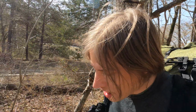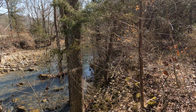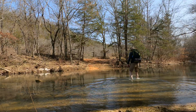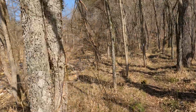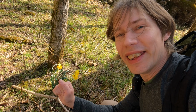I was really bummed about all the snow in Missouri. Hopefully this will redeem it a little bit. All right, water crossing. Doesn't look too bad. This is amazing. I didn't expect any wildflowers this early in the season.